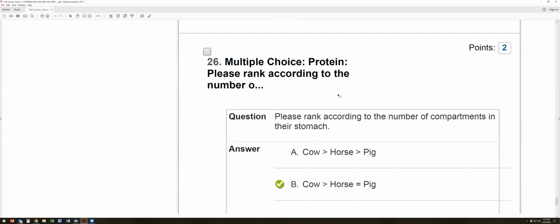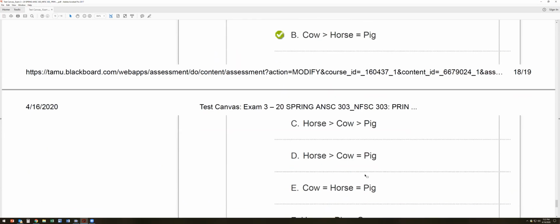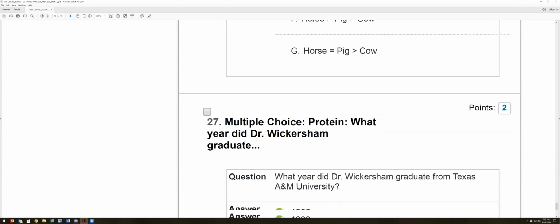Okay, please rank according to the number of compartments in their stomach. And so the cow is greater than the horse equals the pig. I put that in there just in case you were having problems. It would maybe help you figure out how to answer those questions. And so hopefully that helped. Maybe it didn't, everybody got it right.